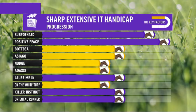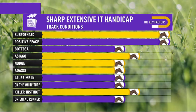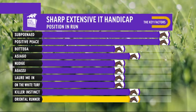What about the distance, 1,400 metres? Yeah, the stable was excited with the first up win. 1,400 metres is better for on the white turf. Okay, but they are not taking too much ground off these favourites. Track conditions, who likes that? Most of them okay. Subpoenaed, Asiago likes the soft track, we know that. Positive Peace, mixed form when the track is cut up a little bit. Okay, so importantly, a few of them like it there, including the favourite Subpoenaed. Position in run, 1,400. The favourites don't get it. Yeah, I think Oriental Runner gets the box seat behind Positive Peace, which might help him, but 1,400 metres chasing that mare might see him out, I think.